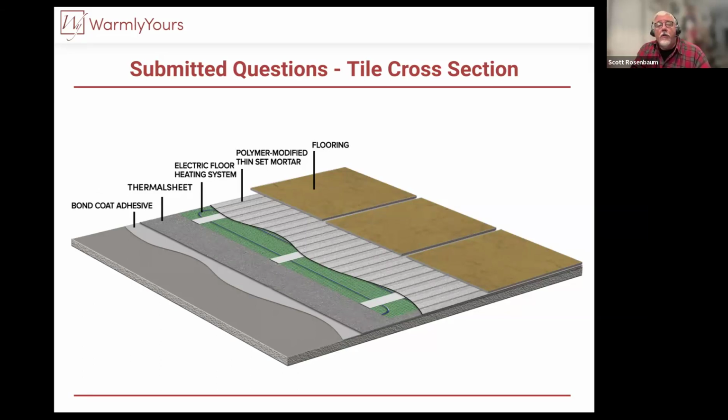So what you want to do here is you want to have that concrete slab, then you want to put the thermal sheet on top of it, because that's going to isolate the cable from the slab. The slab is going to try to suck that heat down, trying to warm the slab first. We don't want to warm the slab in this case. We just want to heat the half-inch or so above the slab and none of the slab. That allows you to use less power. It allows you to heat it quicker. So that's what you do here.